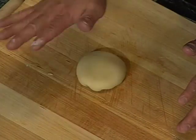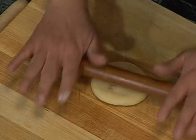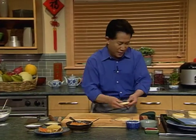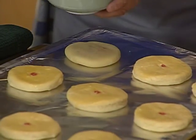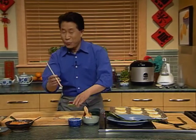And you press this, press please, and you use this to roll this out, okay? And you roll this out, and then use your knife to cut this open. 1 and 2. And then you put this over here, and you use some egg wash, okay? Brush this. Look at how beautiful. Just brush it. And then you use a little dye. Now, this is what you have.